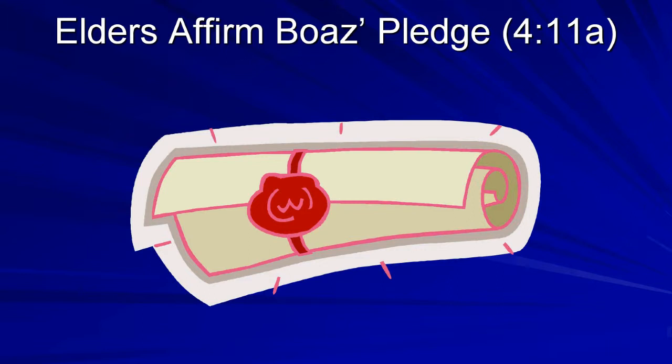Boaz has pledged to do all that the Lord has expected of him. And notice in verse 11a, the elders confirm it. So it's as good as having a sealed deed. And all the people who were at the gate and the elders said, "We are witnesses." So right there at that point, they've seen the exchange of the shoe. They know that the transaction has occurred. Everything is going forward.